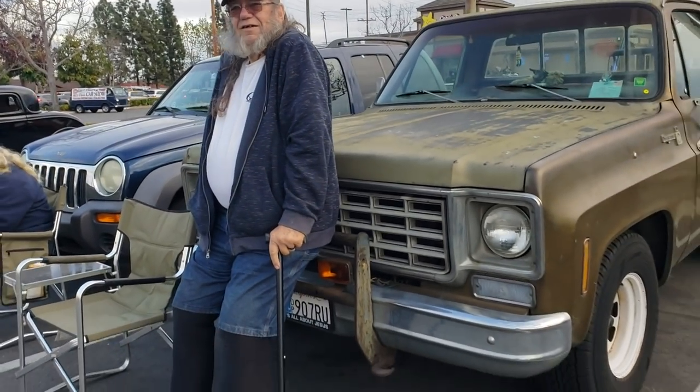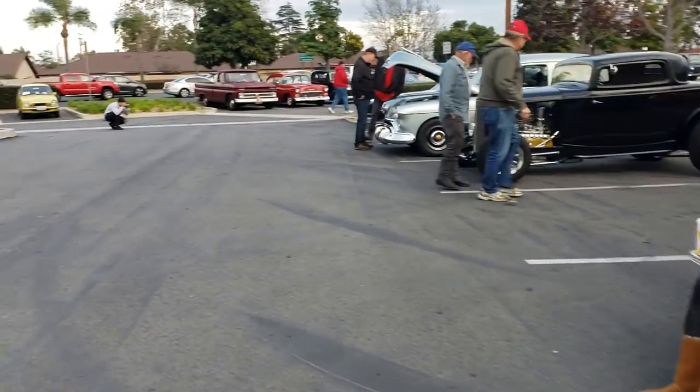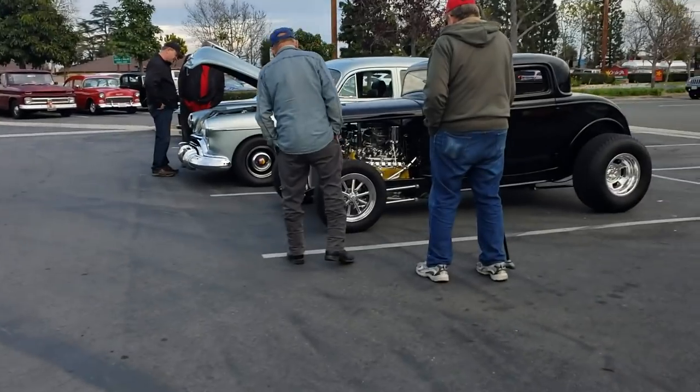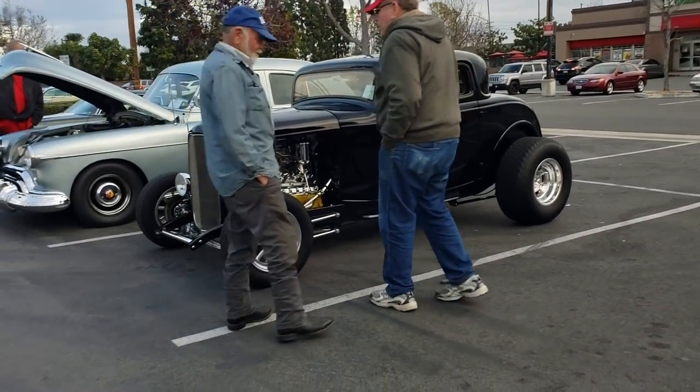A little colder out tonight, I think. And of course, we got the Jeep. You don't see the Jeep without seeing the Chevy truck. You don't see the Chevy truck without seeing the Jeep. Because they go together. Wherever they go, they go together.